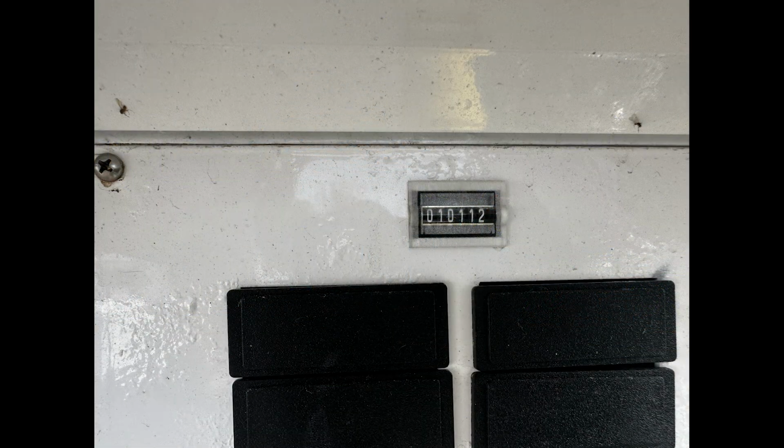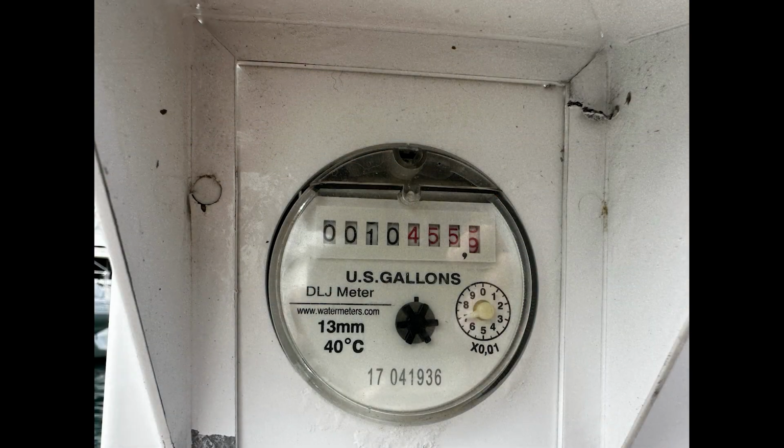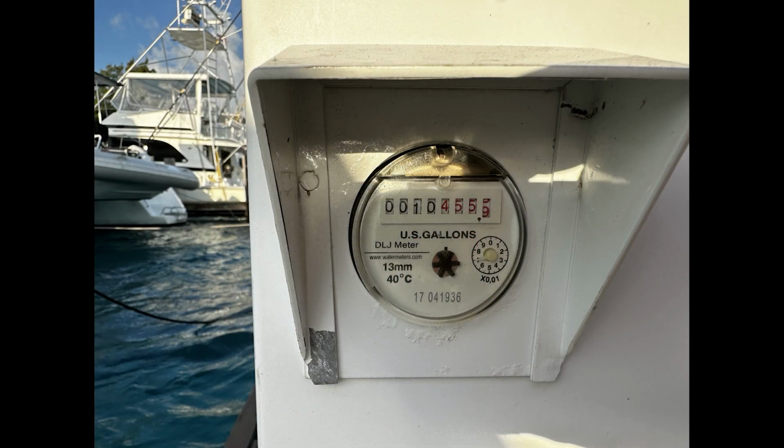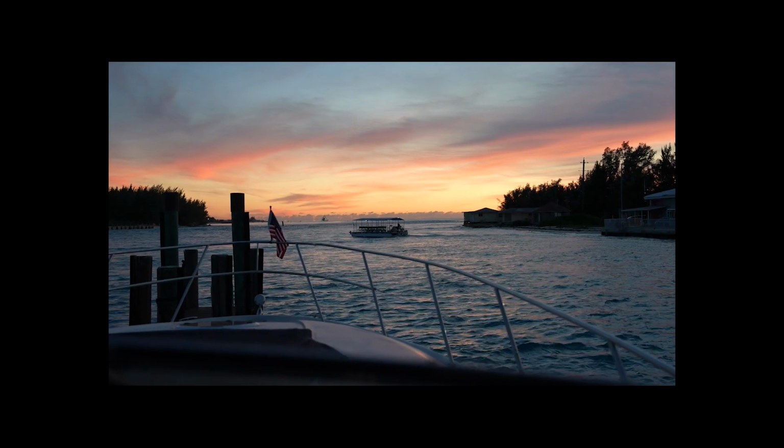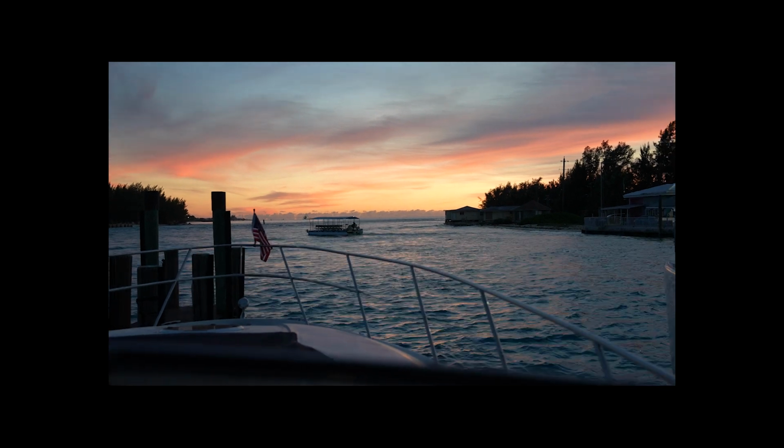Every marina that we have been at has been honest and very hospitable. But a recurring tip from other boaters is to take a picture of the water meter before connecting and when you're ready to leave. Our first night sunset couldn't be more beautiful.